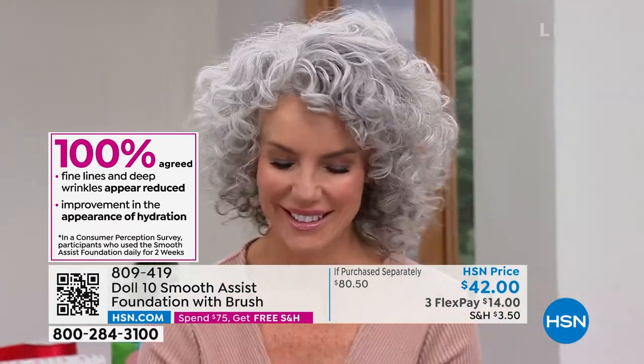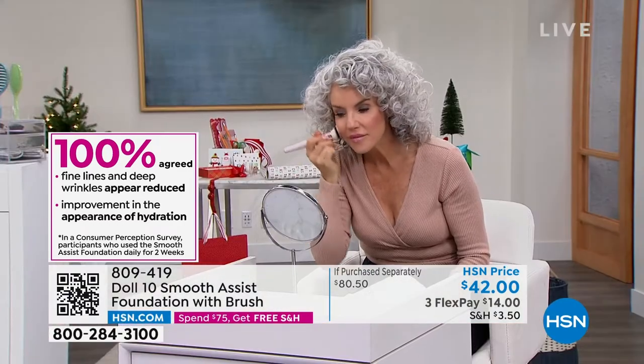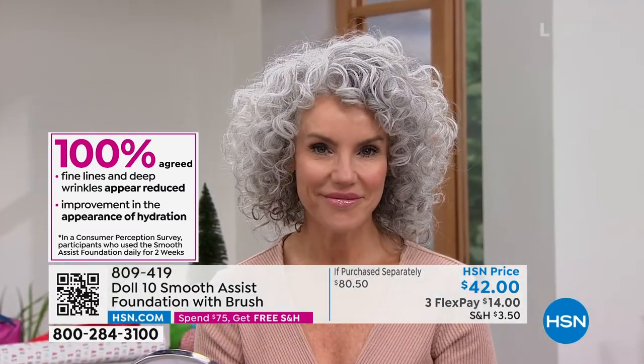And so you were saying that that is clinically proven, and 100% of the women who try this foundation agreed that their fine lines and deep wrinkles, did you hear that? The deep wrinkles even appear reduced. Most foundation does just the opposite. It highlights it. It sinks into the fine lines and wrinkles. It creases, it cracks. This does none of that. Look at how beautiful and youthful this is.